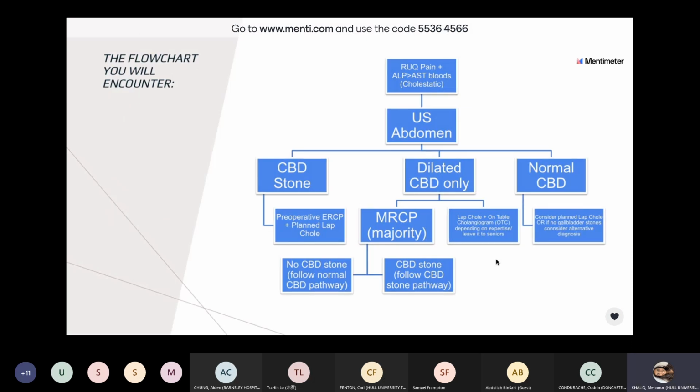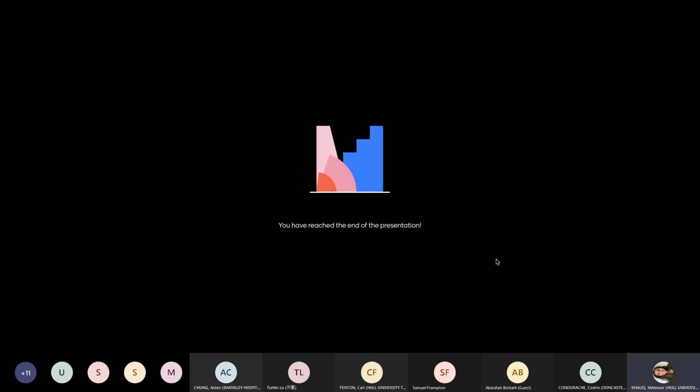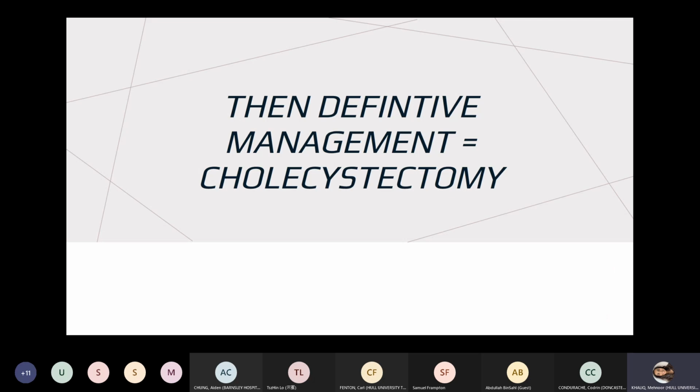So this is just covering what we've already discussed and some other things that we haven't discussed. I won't go into too much detail because it's not really that relevant for you guys. This is just a summary of the different types of biliary pathology, what investigations are necessitated, and the main management. You can go back to this at a later date and screenshot it. Okay, so moving on to our next case, our penultimate case. I'll just quickly go through these slides.